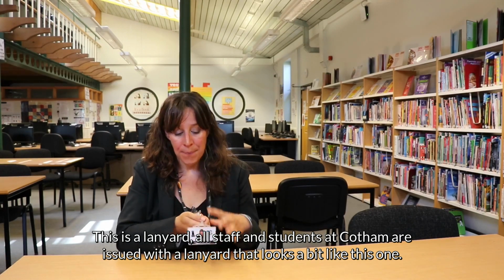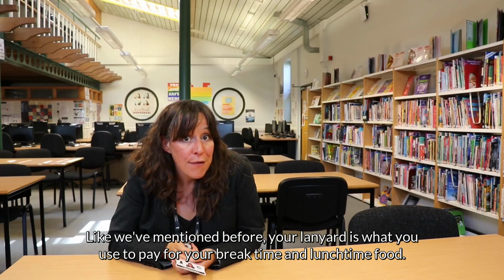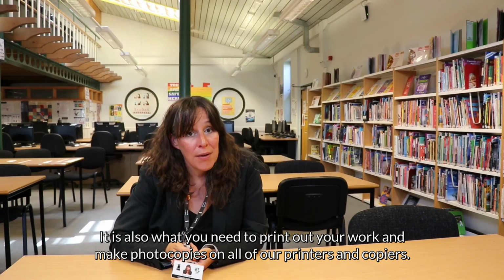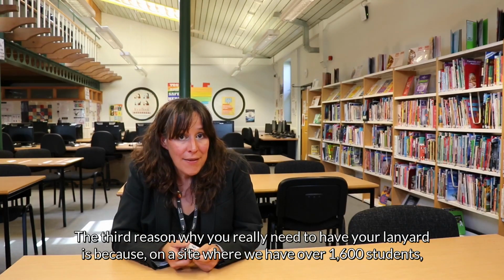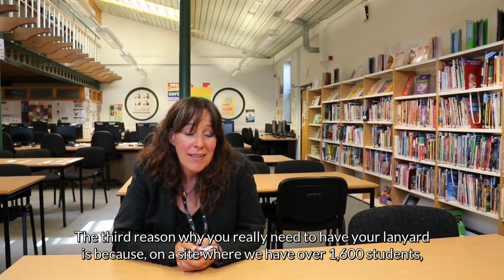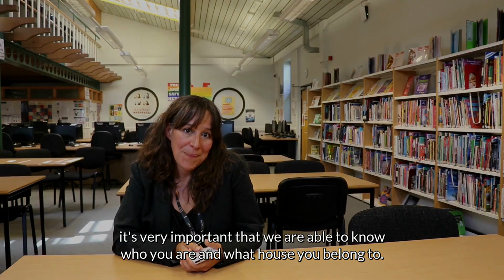Okay, so this is a lanyard, and all staff and students at Cotham are issued with a lanyard that looks a bit like this one. Like we've mentioned before, your lanyard is what you use to pay for your break time and lunchtime food. It is also what you need to print out your work and make photocopies on all of our printers and copiers. The third reason why you really need to have your lanyard is because on a site where we have over 1,600 students, it's very important that we're able to know who you are and what house you belong to.